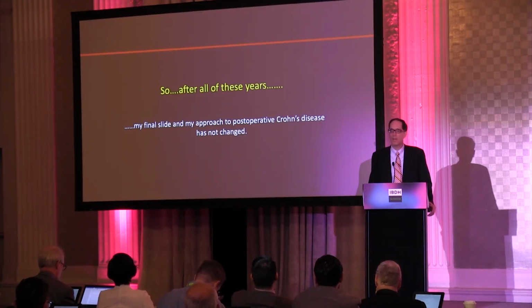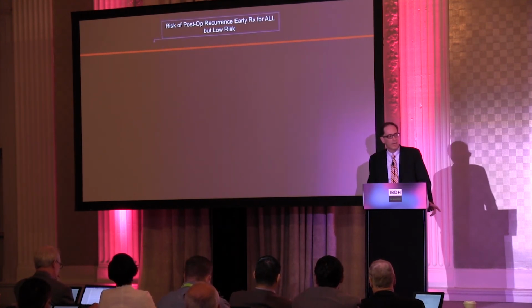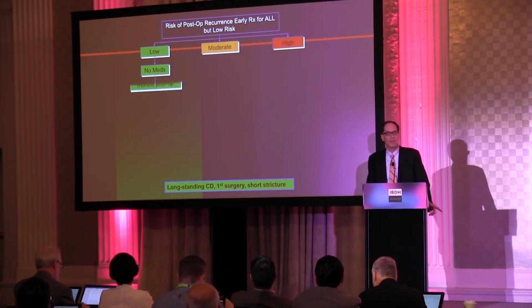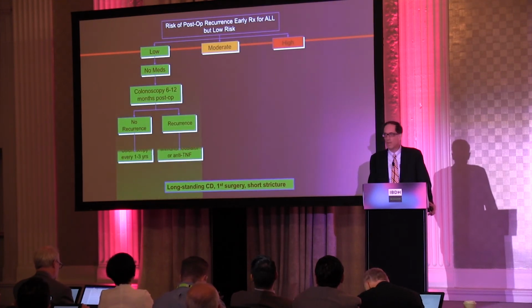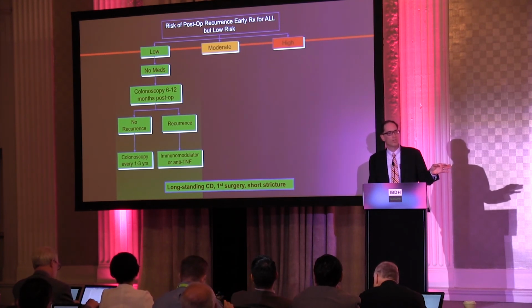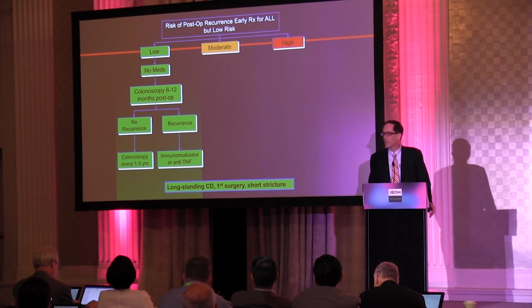Well, after all of that, my final slide hasn't changed too much, and this is how I approach post-op Crohn's. I will make one caveat adjustment from what's in these slides. I break them down into low, moderate, and high risk. So the low-risk patients who are very low risk for post-op recurrence, these are the patients I don't start on treatment. These are usually the single strictures. However, if I don't start these patients on treatment, I do think a 6-month colonoscopy is in their best interest.